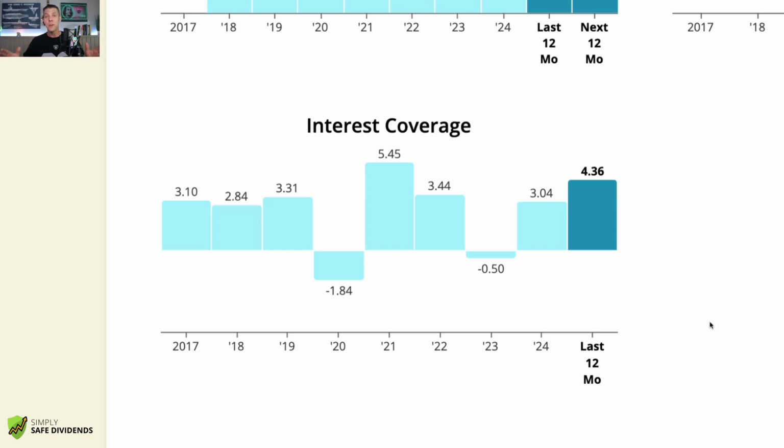Just like you, you've got to be able to pay the interest on your debt comfortably, because if you can't, things will turn ugly when you default on your debt. So they currently have $4.36 of operating income to cover every $1 of interest on the debt. You want to see that closer to 6, 7, 8. Give them a little bit of wiggle room.